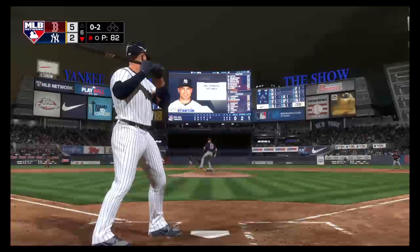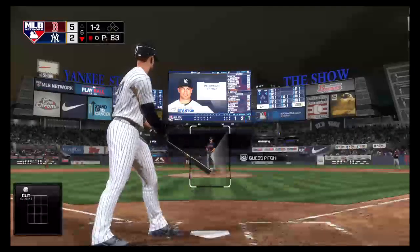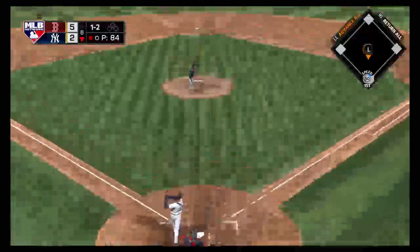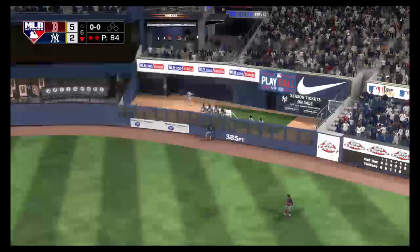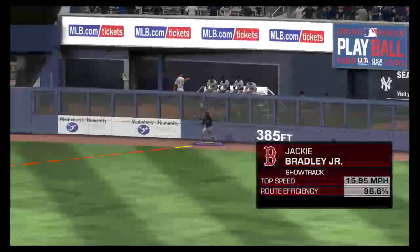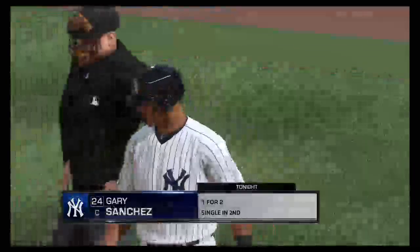Into the windup. Here comes the 0-2 pitch. And there's one well above the zone for a ball. High and deep to center field. Ranging back is Bradley to the track. On the warning track, he makes the catch. He had a really long way to go to make that great running catch, and here it is again with the Statcast track data. He planned his route very well, showed off the wheels, and ended up covering almost 130 feet to finally track it down. Look for that one on the highlight reels later on.